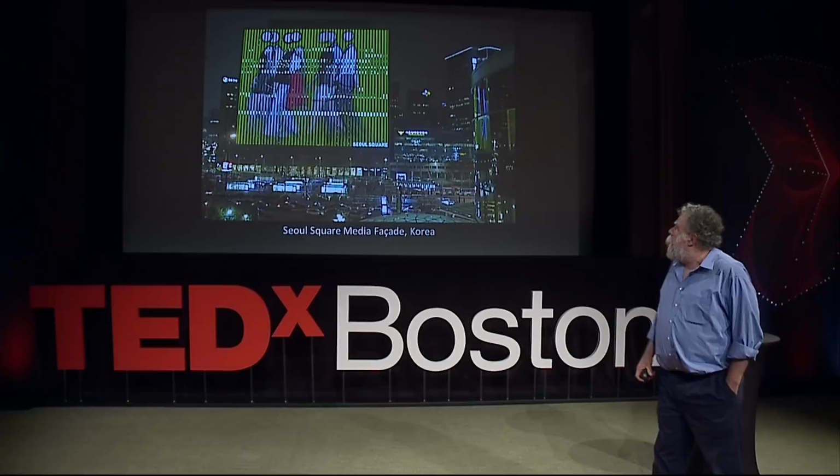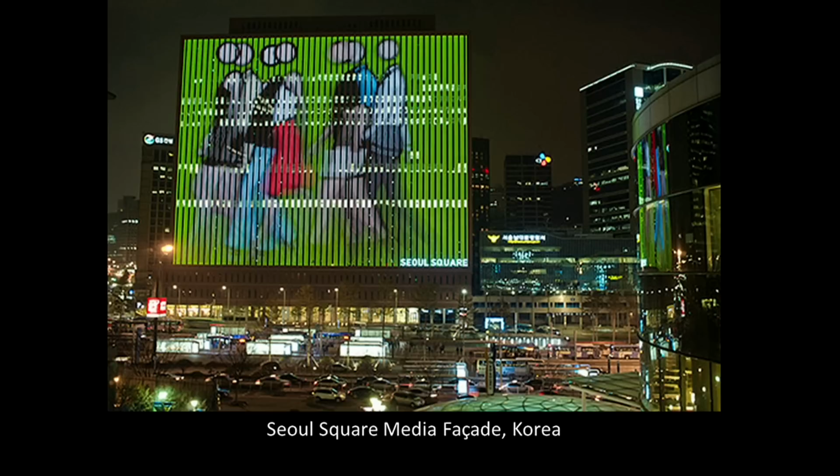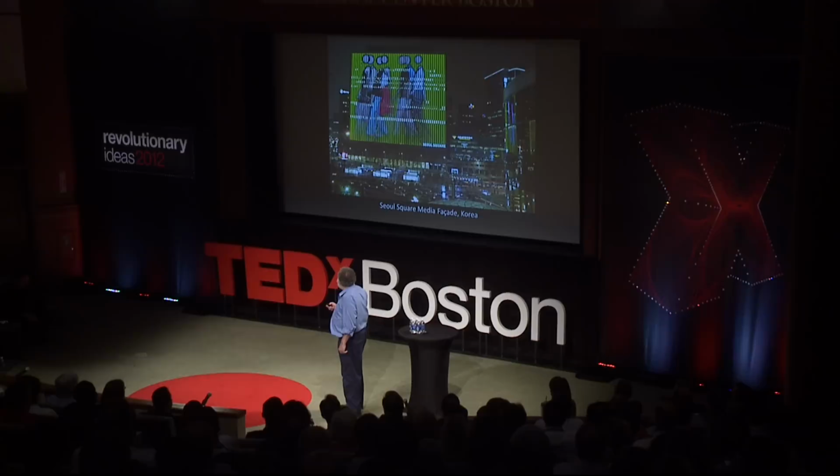This is the largest video sign in the world. It is bigger than a football field. It is in Seoul Square in Korea, and that's not the amazing part. The amazing part is that it's only used for art, no advertising. This is a piece by Julian Opie.